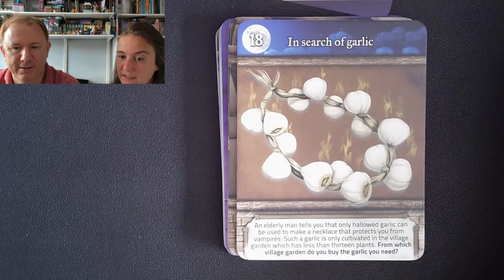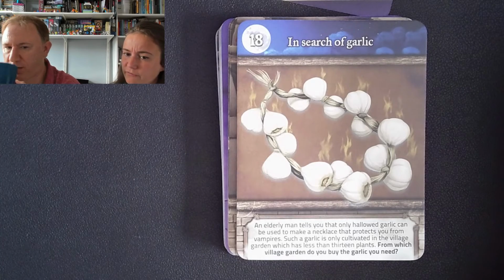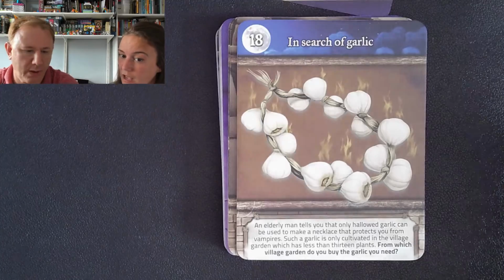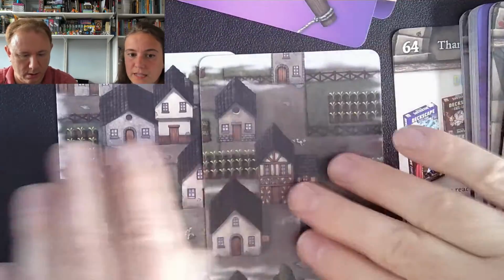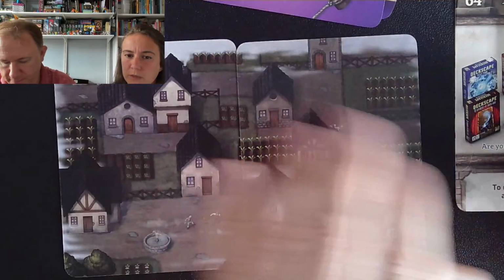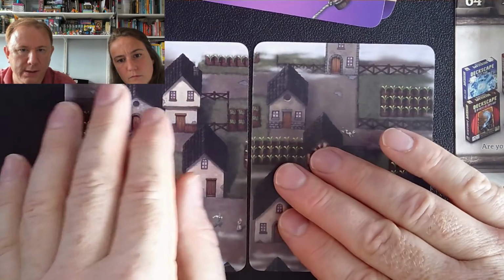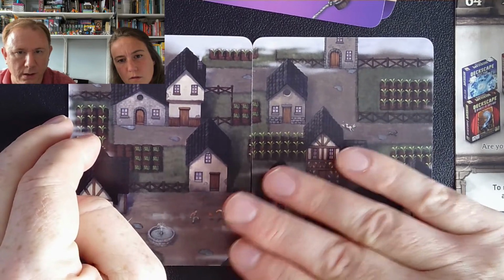Okay. An elderly man tells you that only hallowed garlic can be used to make a necklace that protects you from vampires. Such garlic is only cultivated in the village garden, which has less than 13 plants. From which village garden do you buy the garlic you need? So we do need the map of the... Less than 13 plants. Wouldn't it be fewer than 13 plants? It would. That's not very straight, is it? So we can't see how many are in the garden at the top. There's no garden here, so everything else is going to be on screen.